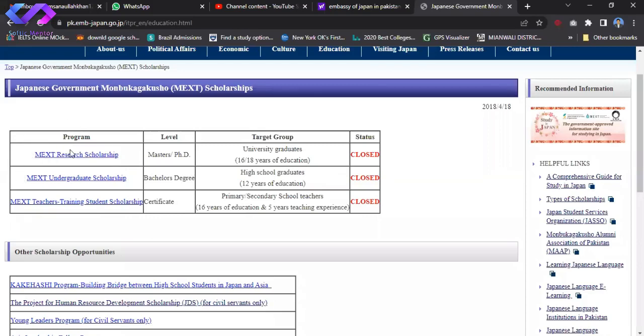The first one is the MEXT Research Scholarship. It is basically offered to focus more on master's and PhD scholarships. Furthermore, they also offer the MEXT undergraduate scholarship. However, in university track, they don't have the MEXT scholarship, so undergraduate students can only focus on this scholarship. And the third type is for teachers who want to go on training. That's the MEXT teacher training student scholarship.